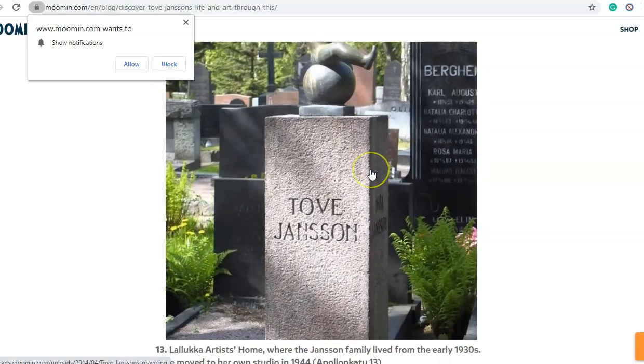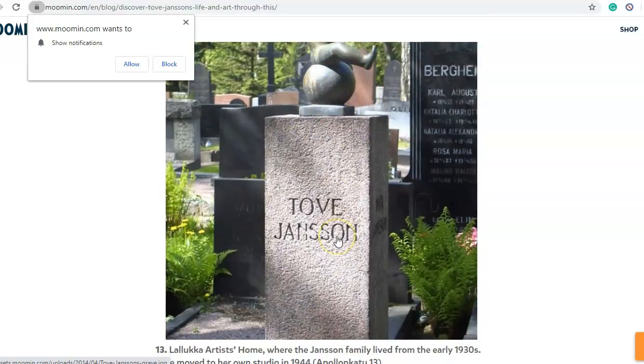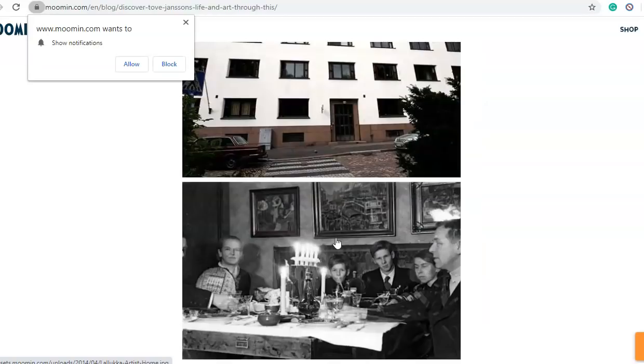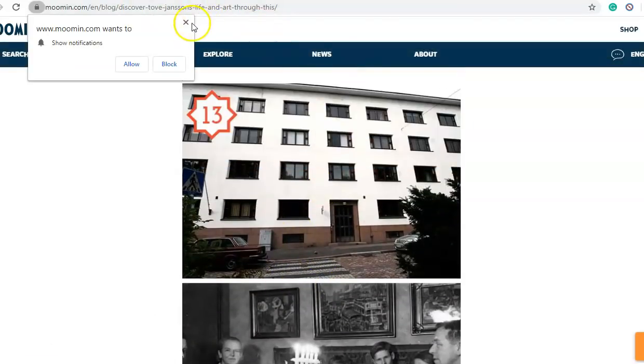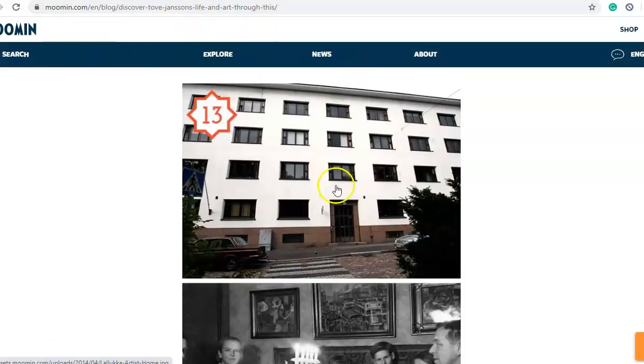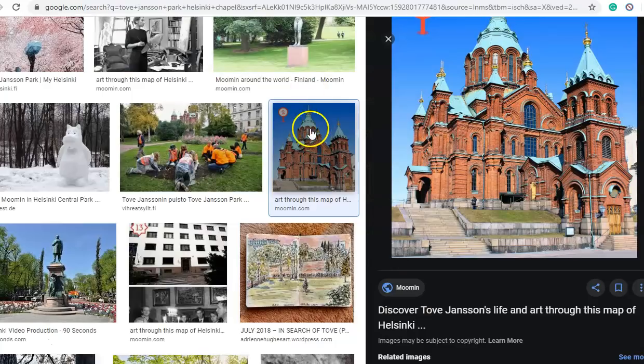So this is Tove Jansson. It's an interesting gravestone. That could be described as a cherub, maybe. A cherub sitting on an antiquitech ball. Very interesting. Another mud flutter. And this isn't a mud flood site. This is just a site about Helsinki. But look at them. Look at this.